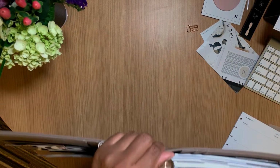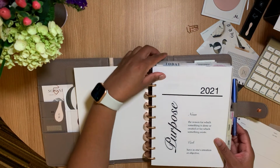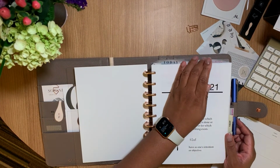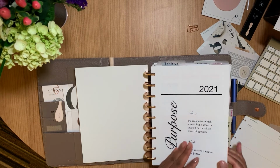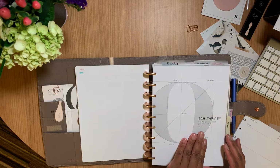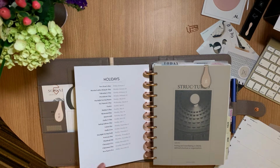This is the thing about being outside of your space. I feel like in one of my old planners, I have another top tab divider, a clear top tab divider, because I think I now want to put one in here for the future log so that I can get to it more easily. And then have my overview as well. So I'll definitely have to mark that somehow.